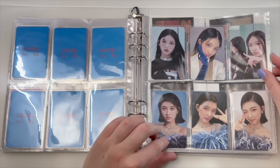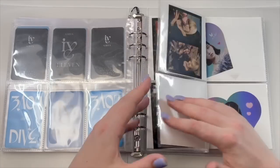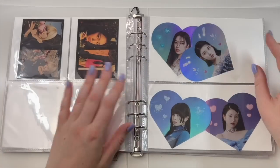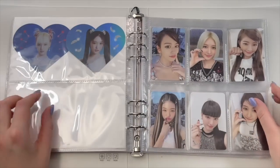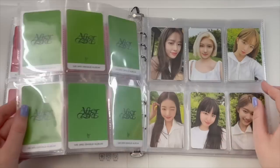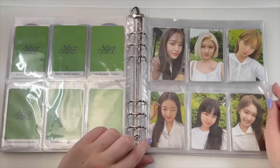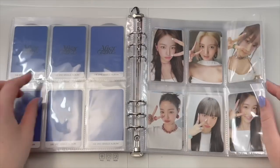And then I collect some extra Kao POBs as well. I collect some larger inclusions for OT6, but not everything. So yeah. We have After Like era. So pretty. This is still one of my favorite sets I've ever done. This photo card set is so pretty.